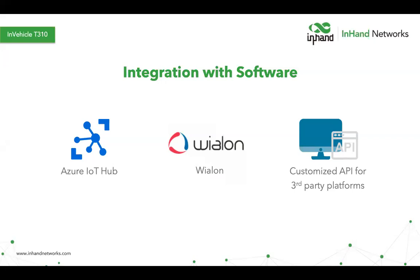More than pushing data to the server, the MQTT server can also send the config back to this device. So the customer can build their own software based on this API. If the customer has no idea which kind of software they are going to use, they can use the WLAN software, which is already integrated with this hardware.